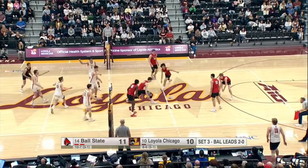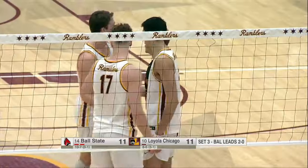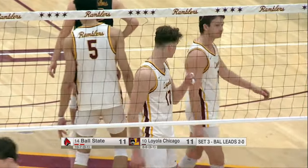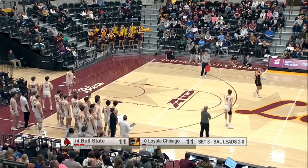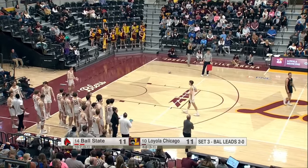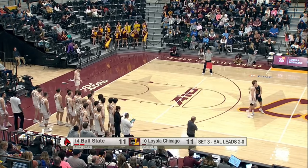Magnin, Meyer. Right into the no man's land at the feet of Patrick Rogers. Point Ramblers. See the Ramblers now using more of the quick. Montplaisir came in, got a couple kills from Mangan. Now Meyer involved, a couple kills. Want to continue to take pressure off the left side.